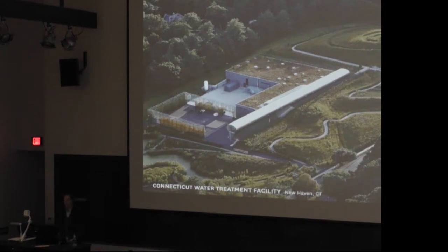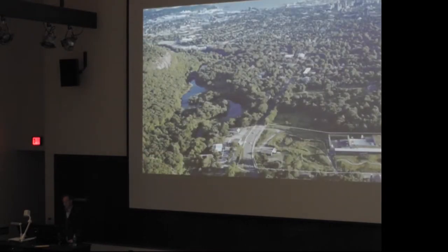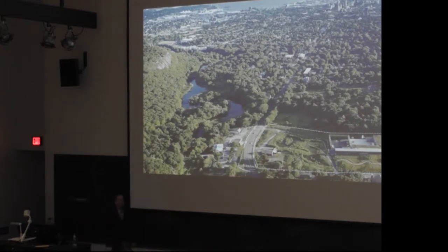This is the lowest price per square foot project we ever did. Why? Because it's a water treatment plant. Do you think they have a budget for a landscape on a water treatment plant? It's about the same as they have for a furniture factory. Very little. This cost $5 a square foot. Not the 50 point on it, but the High Line cost $700 a square foot. Okay, just so you understand.